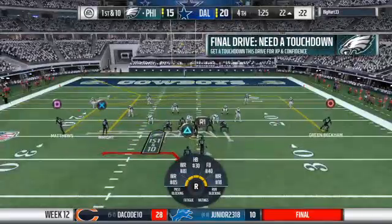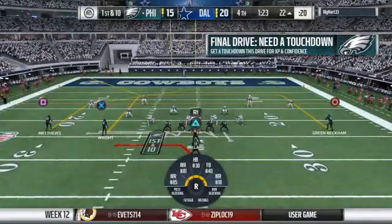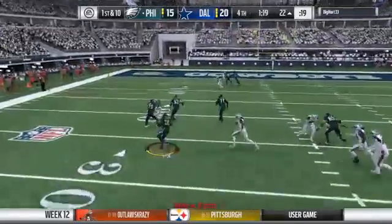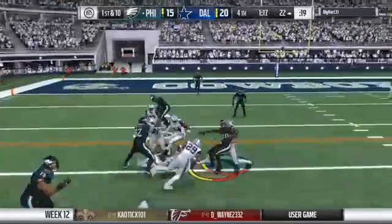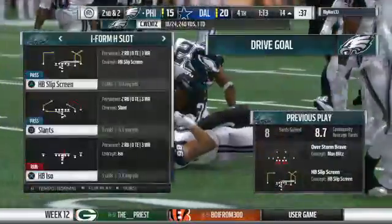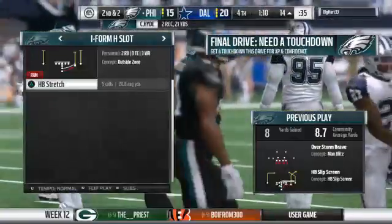Always so empathetic for those DBs, aren't you? They come out here in the eye. Back to throw. They go screen pass to Hyde, and he'll get him inside the 15 down to the 14-yard line. A good pickup there on first as the screen pass gets him 8.